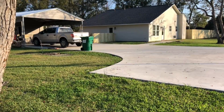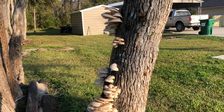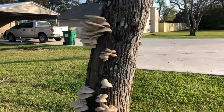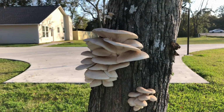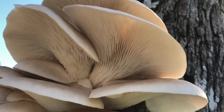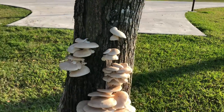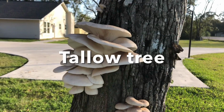And today, I walked out the door. First thing I see is right here, really nice cluster of fall oyster mushrooms. This is very classic. These are very fresh. They grew last night. Pretty much always grow in these clusters like this. You kind of look under them, see all those gills like that. Pretty much no bug damage on these yet. These are really fresh.